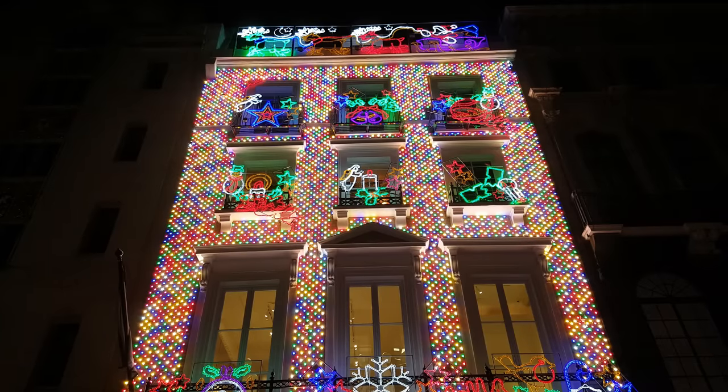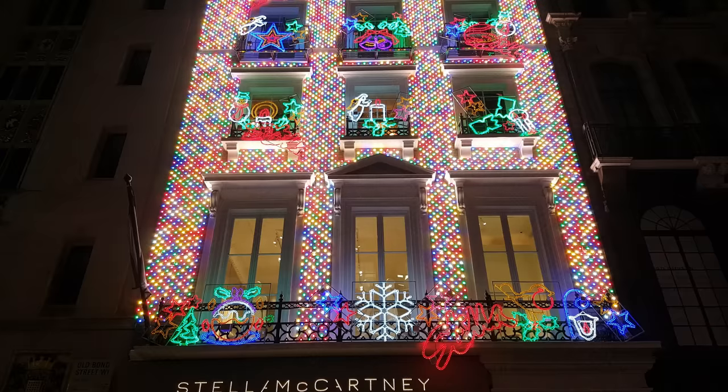Look at these Christmas lights on Stella McCartney's store. There's something really 1970s about them, and that is generally a theme this year, as you'll see.